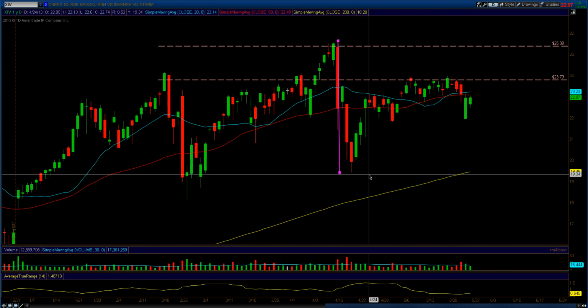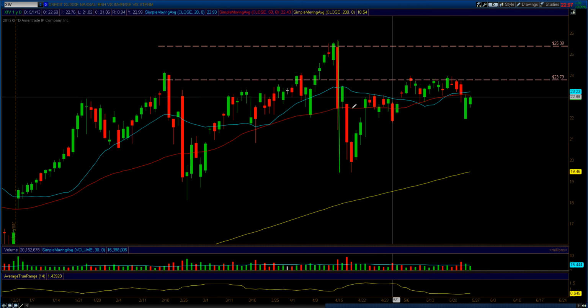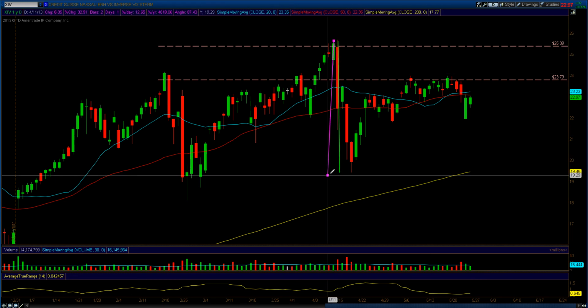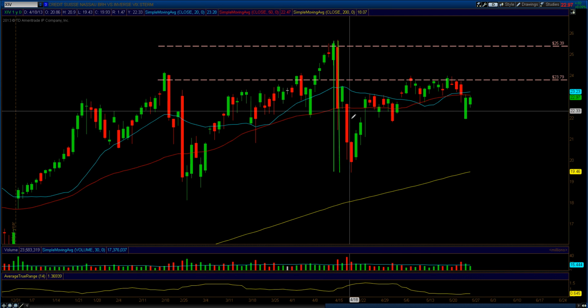Let me just move this up there. Okay. So the way I would look at it is, the XIV is just currently trading in the middle of this. If you think of this as one big line, you're just trading right in between it.